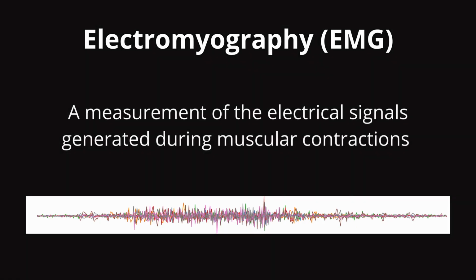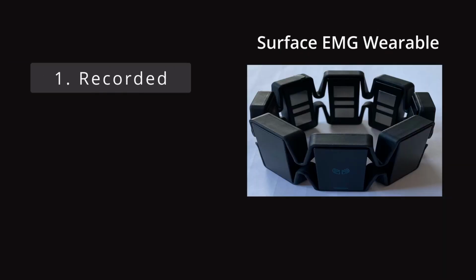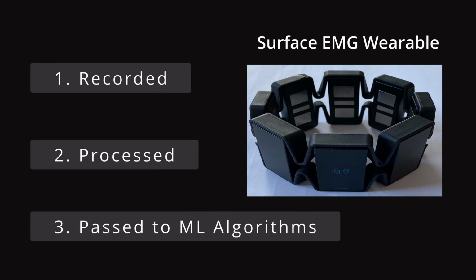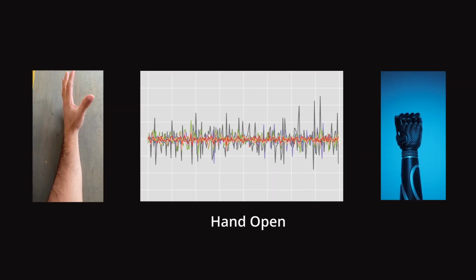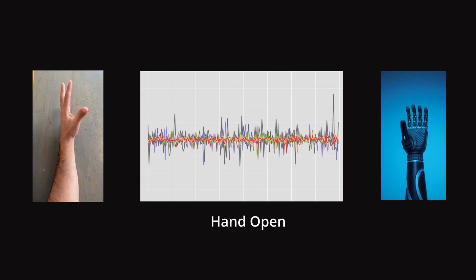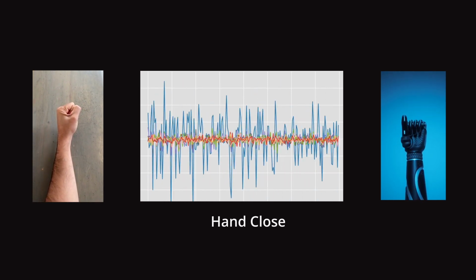reality. Electromyography, or EMG, is the measurement of the electrical activity generated during muscular contractions. Using surface electrodes, this physiological signal can be recorded, processed, and passed to machine learning algorithms which can discriminate between contractions. Effectively, this turns the human body into a controller where muscular contractions or gestures are associated with interactive commands. But before we explore the evolution of EMG and HCI, we must first understand its use for prosthesis control.